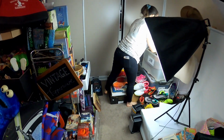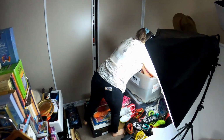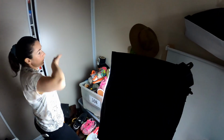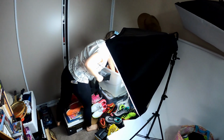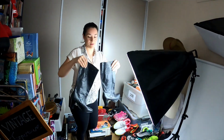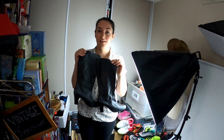Roberto Cavalli women's black leather high heel boots. Now, Roberto Cavalli can be a really good brand. They do some very high-end shirts and stuff, but these boots did not go for anything worth writing home about. So I think we paid 14, so probably just breaking even realistically on those. So that is a no-go. Knew they were going to be at the bottom at that price.